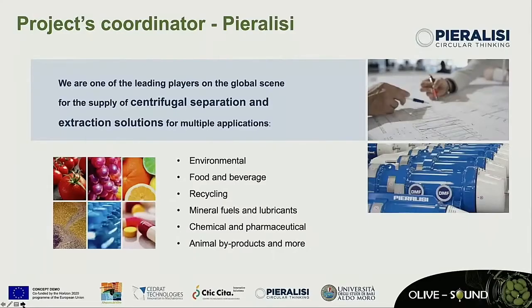This is an introduction about Pieralisi. Pieralisi is the coordinator, and Pieralisi is one of the leading players for the supply of centrifugal separators and extraction solutions for different applications. We move from environmental, food and beverage, recycling, mineral fuels, lubricants, chemical, pharmaceutical, animal byproducts, and more and more. And we are still working on extending our applications.